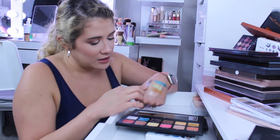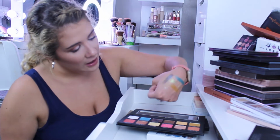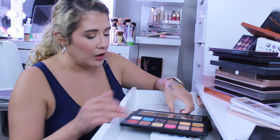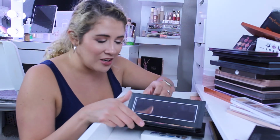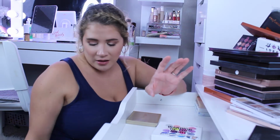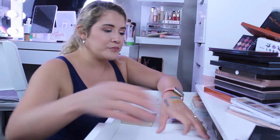That is some full-on glitter duochrome type of situation going on. But again, I need to pass this on. I cannot keep every eyeshadow palette that comes my way. So passing that on to a family member or a friend.